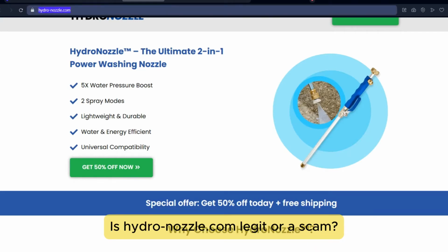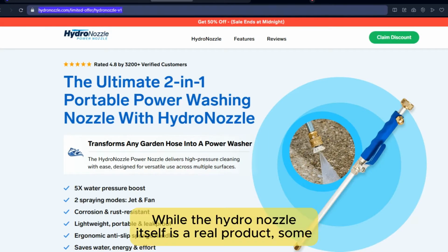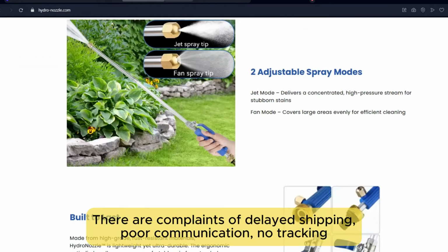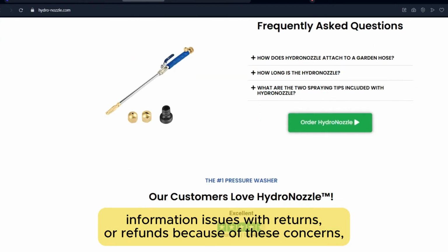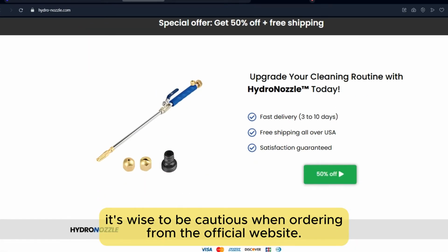Is HydroNozzle.com legit or a scam? Here's where it gets tricky. While the Hydro Nozzle itself is a real product, some customers have raised red flags about HydroNozzle.com. There are complaints of delayed shipping, poor communication, no tracking information, and issues with returns or refunds. Because of these concerns, it's wise to be cautious when ordering from the official website.